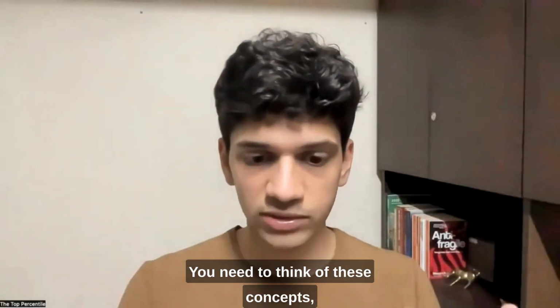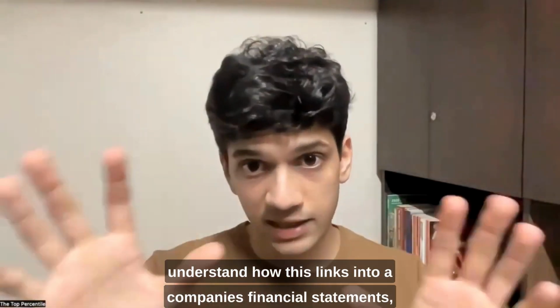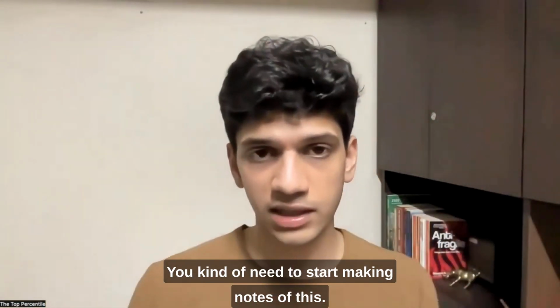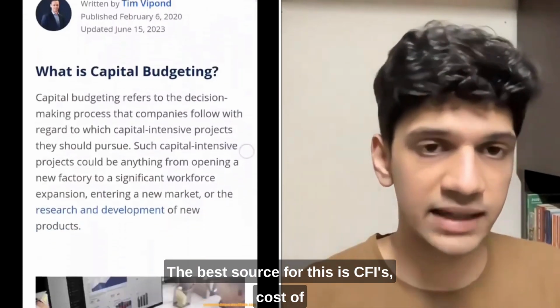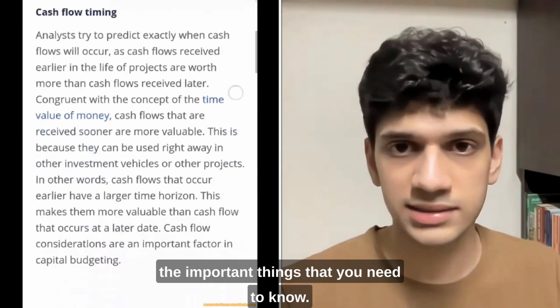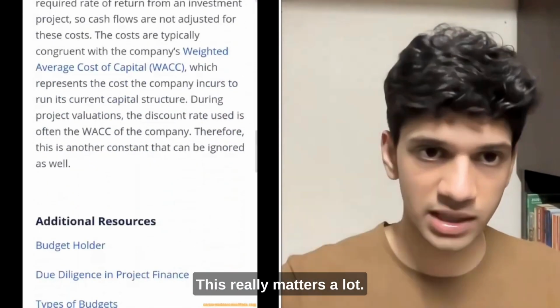You need to think of these concepts, understand how this links into a company's financial statements, how their future looks, how their cash flows look as a result of that. You kind of need to start making notes of this. The best source for this is CFI's cost of capital courses. Whatever I'm mentioning right now, these are the important things that you need to know. These are what you need to focus on more and more as you go ahead. This really matters a lot.